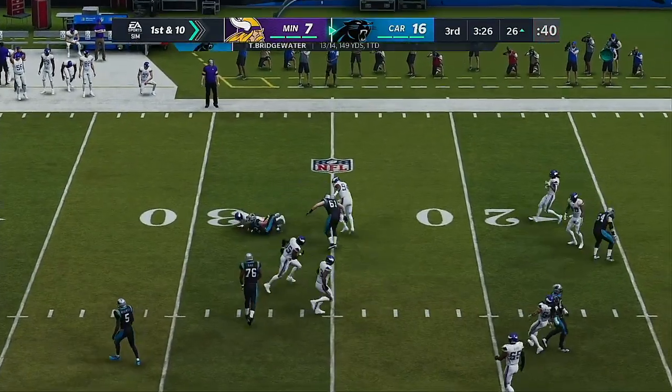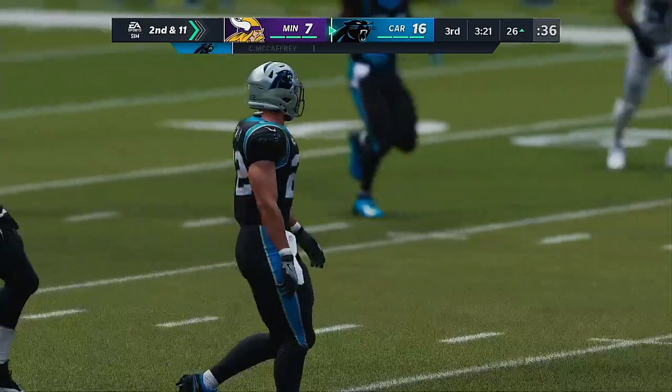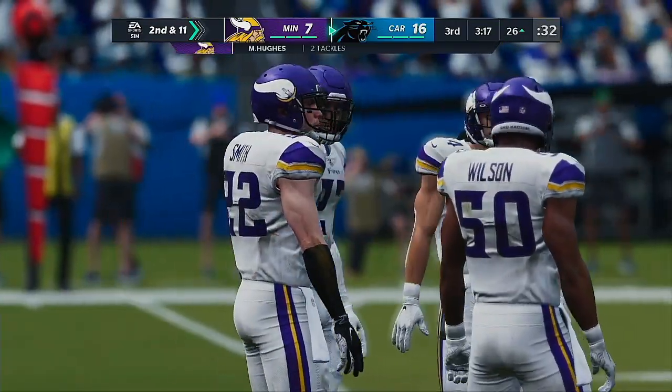Here's a pass swung out left to his running back. And he's going to lose yards. They take him down at the 26. He was unable to shake free there, and they'll cover him for a loss of a yard.